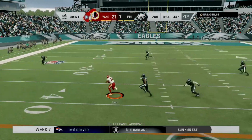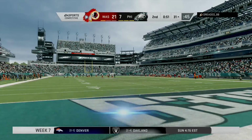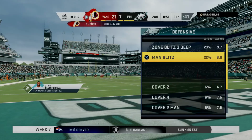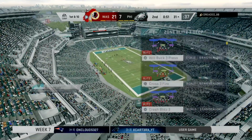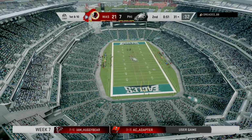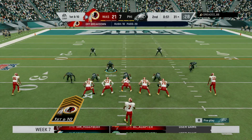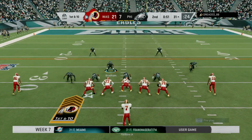Haskins back to the air. He completes it to Jones. And past the 35, he'll be dropped a yard or 2 shy of the 30. Now Washington going to use the 2nd of their 3 timeouts as they get the stoppage with a little over 50 seconds to go in the first half. Haskins and the offense with a 1st and 10, and he's 4 for 4 now, throwing the ball to start the drive.